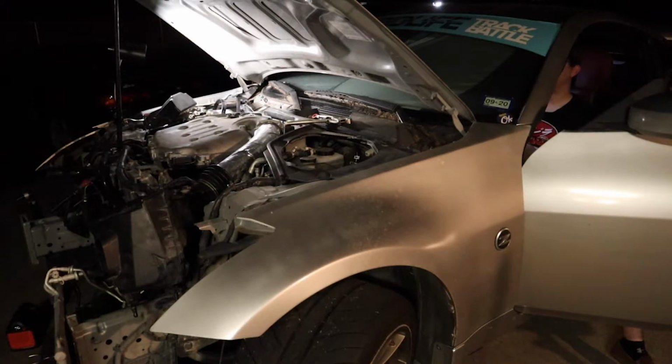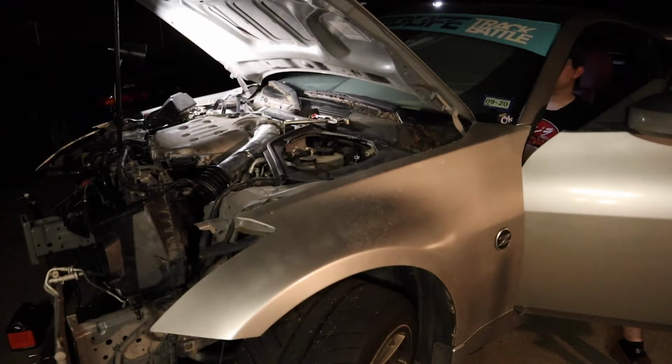I'm not sure how accurate the gauge is going to be if the car's not running. Just want to do this a few times, try and get it primed. Also, I'm not sure if there's any gas in here.